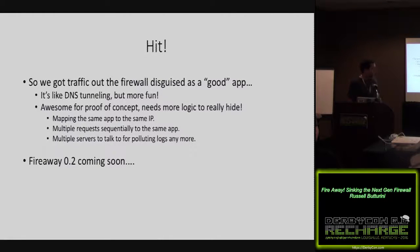it's not perfect. So you need a little more logic. You need to maybe have multiple IPs that you're sending out to, so it doesn't show up in the logs as LinkedIn to an IP one time, then YouTube the next time, or a different type of app. And you need to insert delays.